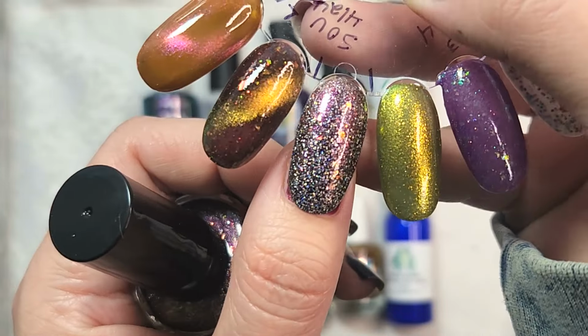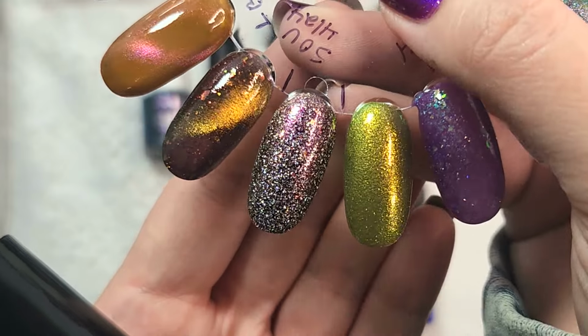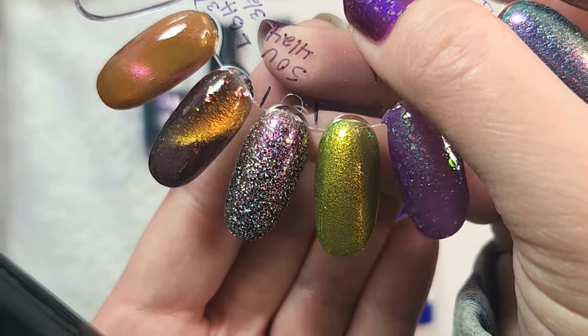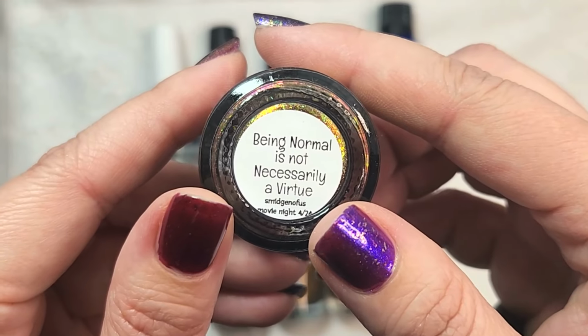And as you can see on the nail, you do get that overall red feel to it, that deep burgundy. And then of course you get a huge scattering of those silver holographic flakes and then the rainbows from those iridescent flakies. Definitely glad I grabbed that one as well. So that was Wildflower Lacquer's Being Normal is Not Necessarily a Virtue.